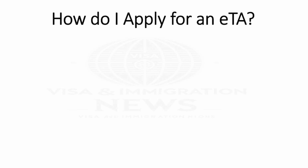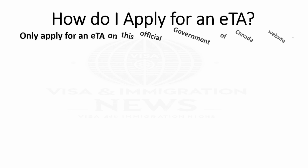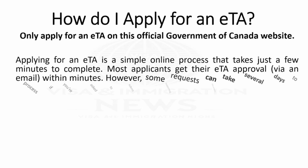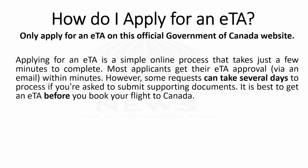How do I apply for an ETA? Only apply for an ETA on this official Government of Canada website. Applying for an ETA is a simple online process that takes just a few minutes to complete. Most applicants get their ETA approval via an email within minutes. However, some requests can take several days to process if you're asked to submit supporting documents. It is best to get an ETA before you book your flight to Canada.